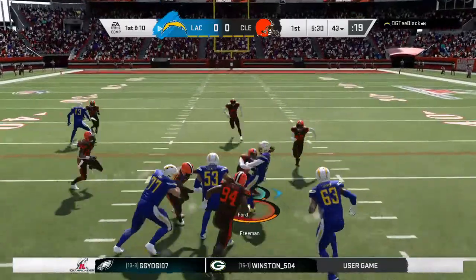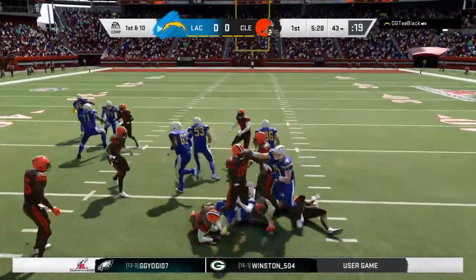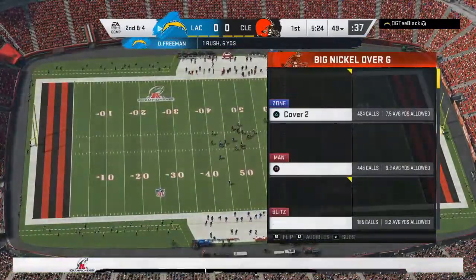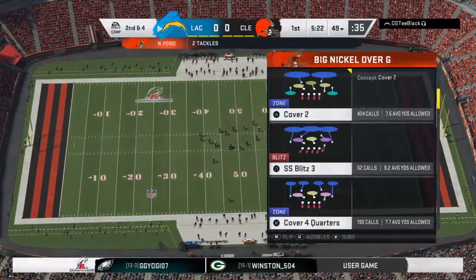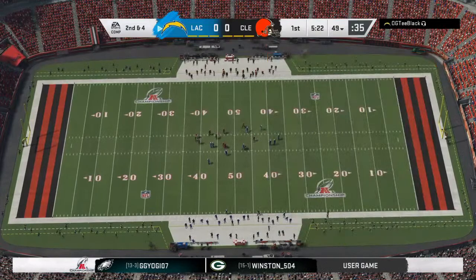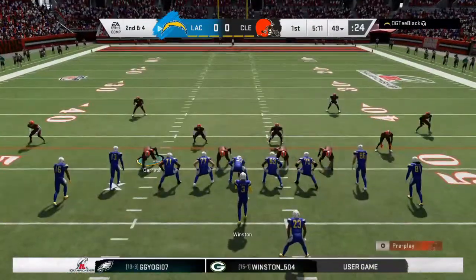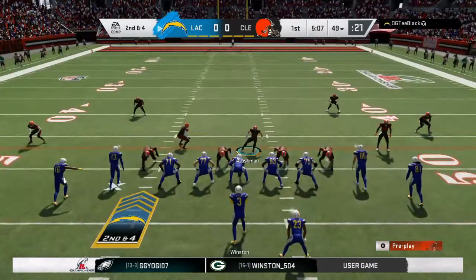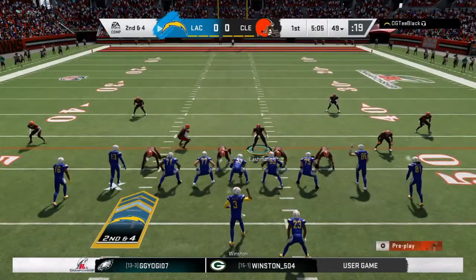They'll run for the first time with Devontae Freeman. It's a 6-yard pickup, and it gets him to 2nd and 4. Despite the blitz, they're still able to pick up a nice, solid gain. The disadvantage of blitzing often alters the normal spacing and run fits and leaves creases like they were able to exploit right there.